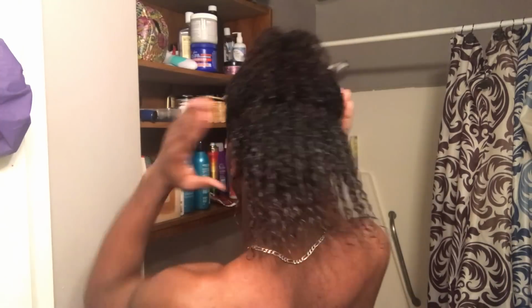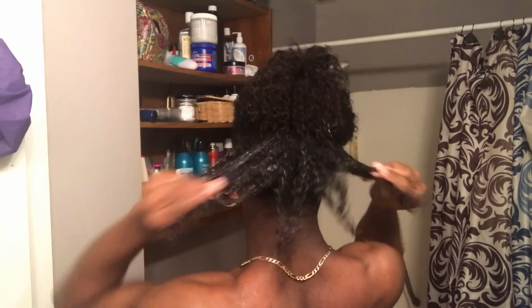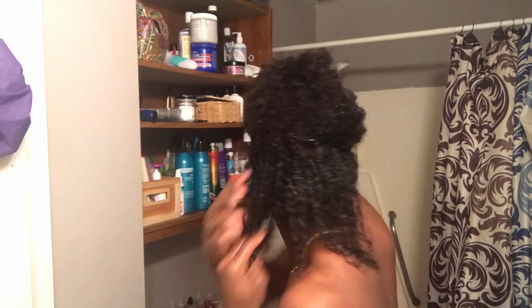And so the oil just really helps to seal in that moisture and add a level of nourishment to your hair after you've just done all this. And plus it adds a nice bit of shine to your hair, which is always a benefit. It makes your hair look extra healthy, and it makes it feel better, feel soft.